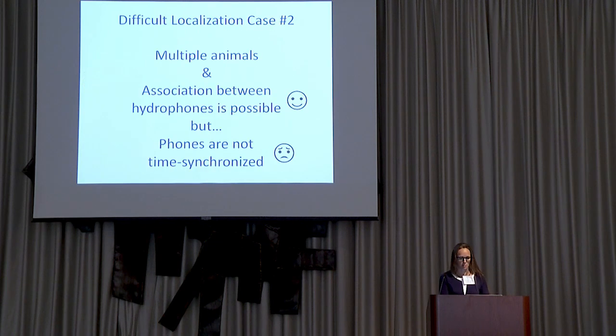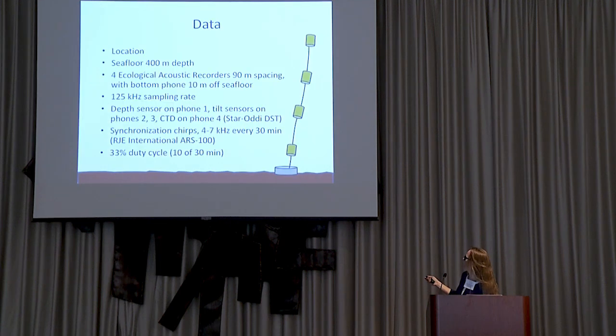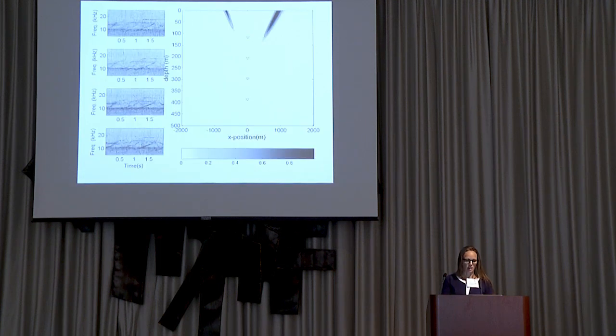And just really quickly, because I'm out of time, this is another difficult case. If we have multiple animals, we can associate between pairs, but unfortunately in a lot of bioacoustic studies, timing is an issue. On these big navy ranges, they're all cabled to shore, so the hydrophones are well synchronized in time, but in bioacoustic studies, often you're working with autonomous hydrophones that don't have timing associated between them. That is really a problem for localization methods. So one data set comes from the Big Island in Kailua Kona, just ears that are autonomous with 90 meter spacing between them. We put in synchronization pings there every 30 minutes and got results that look like this.